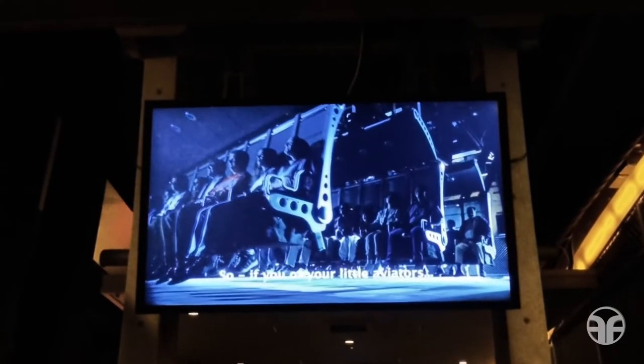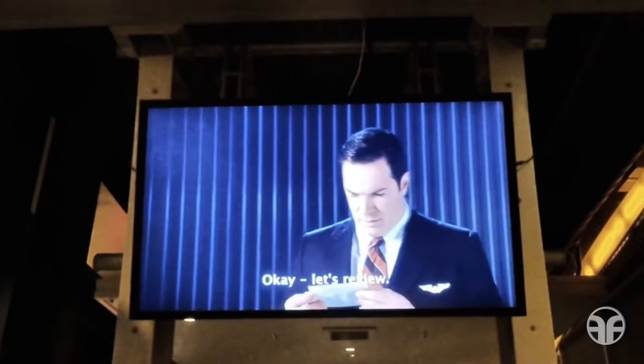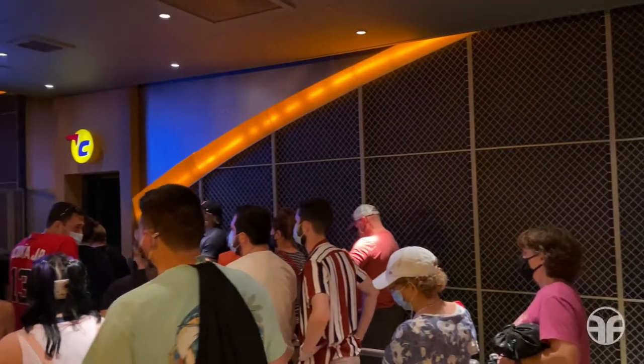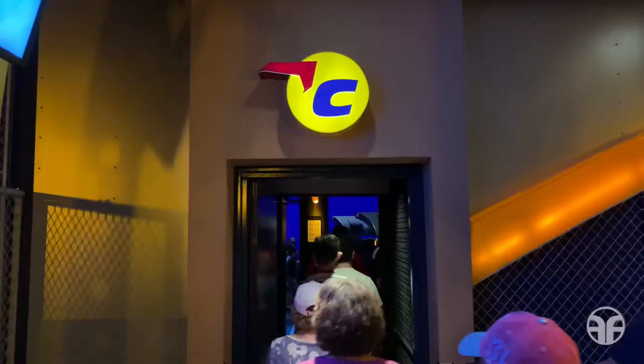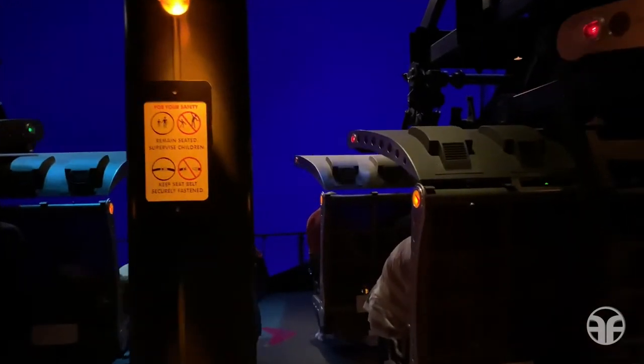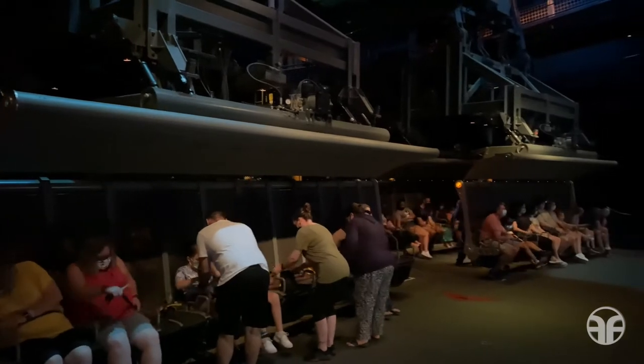Soon you will be airborne. So if you or your little aviators have a fear of flying or of heights, you might want to wait for your party at the arrival gate. Okay, let's review. That is seatbelt, carry-on item, safety strap, fear of heights, keep your hands and arms inside at all times. Anything else? Well, yeah, have a nice flight. Soarin' to tower, we are ready for takeoff.